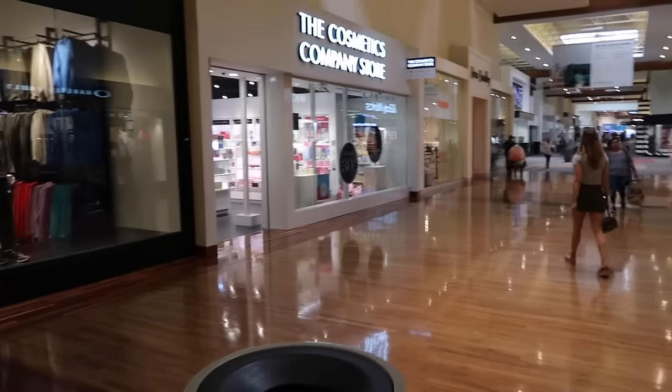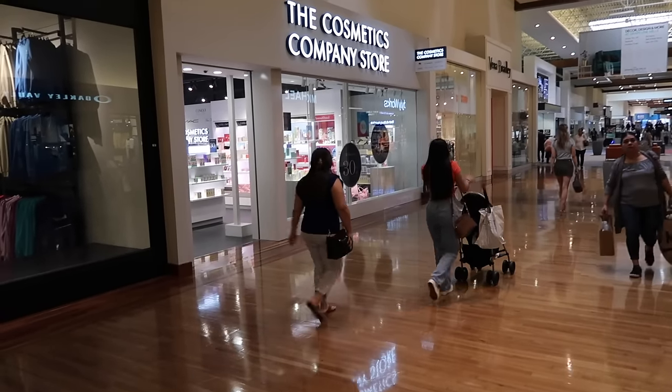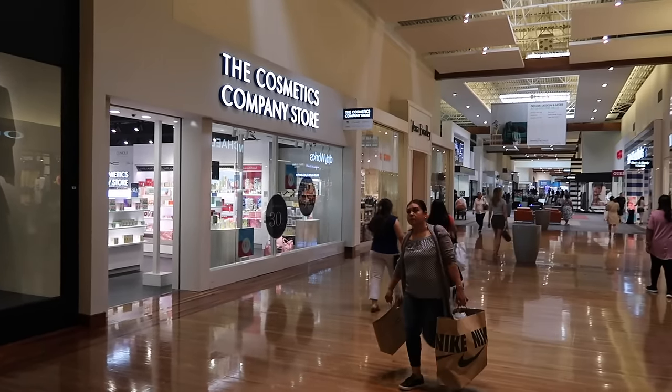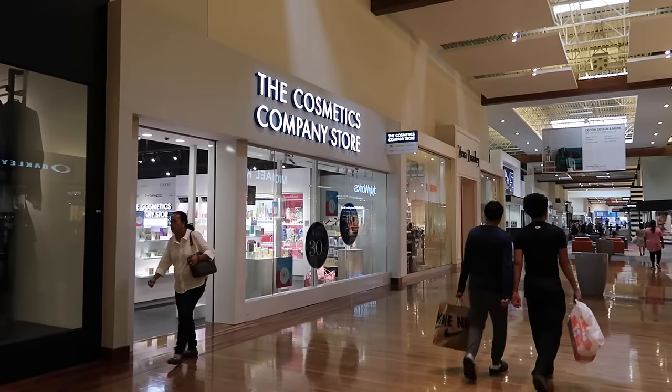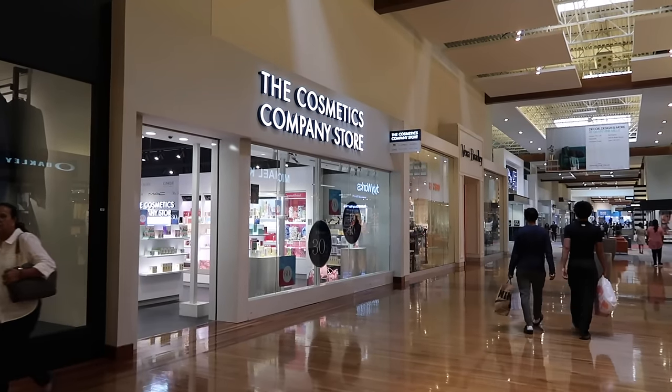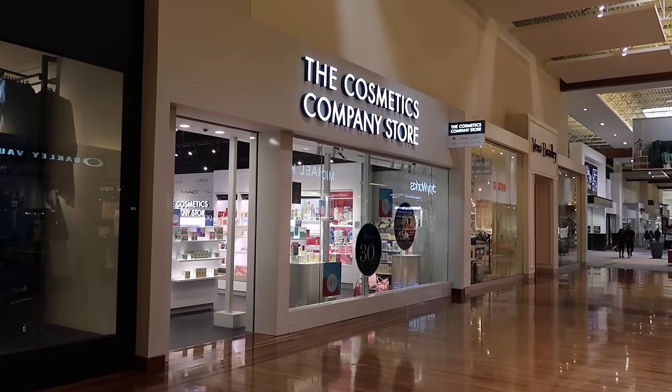So let's get this out the way. Y'all tired of the cosmetic? Come here. Baby, y'all be paying Sephora and them all that money. You can come get this stuff up to 60% off. By the way, this is the only location that's inside of an indoor mall. Trust me, that matters to some of y'all because it be hot in Texas during the summer.